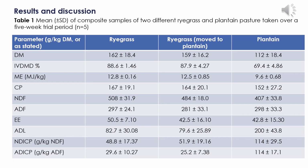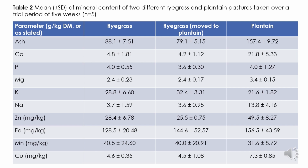It is clear that ryegrass of similar quality was offered to cows allocated ryegrass only and cows allocated ryegrass and additional plantain pasture. Note the plantain pasture was in full bloom, which caused the NDF content to be higher than expected owing to the reproductive stems, but still lower than the NDF content of ryegrass pasture. As expected, the mineral content of plantain is higher than ryegrass, especially note the higher calcium content of plantain. Plantain has a lower potassium content than ryegrass, which can be beneficial for cows during the transition period.